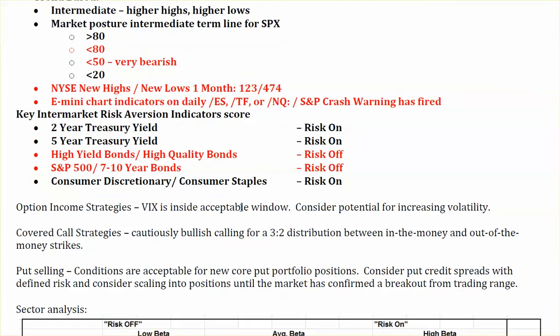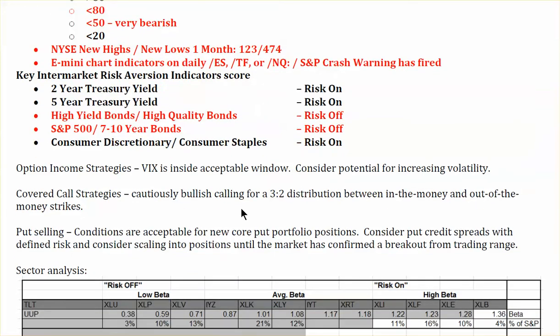Might be setting up for at least a short-term bounce. We'll have to see, based on patterns yesterday and so forth, and the overnight action could be setting up for something of a bounce today, but that may still fade.